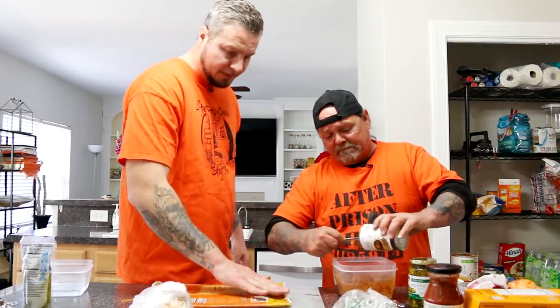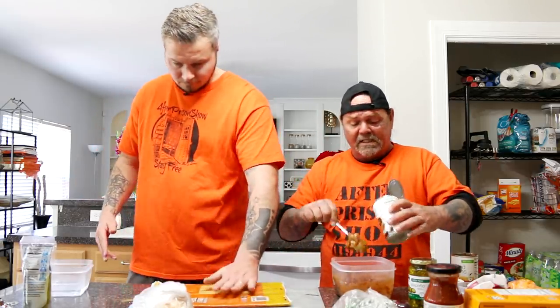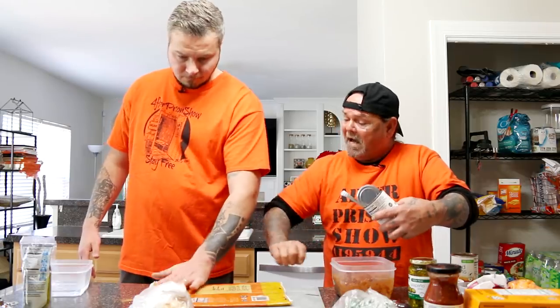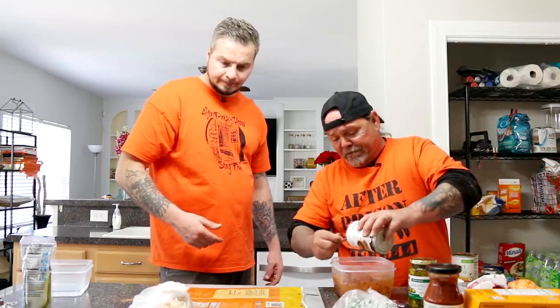All right, I've got that spread pretty good, Rabbit. Yeah, I think you did a really fine job on that, Joe. So we're going to section that off. And once we tear the bag, we're going to cut the bag. We're going to open it, and then we're going to cut it into two sections. Okay. So this is going in the microwave. This is going in the microwave.